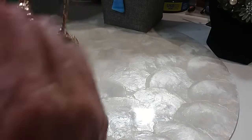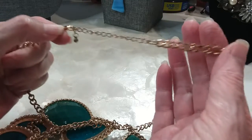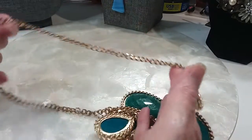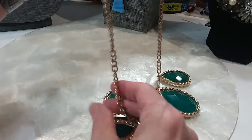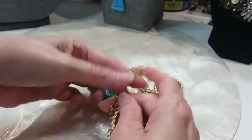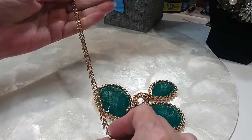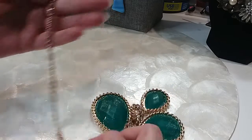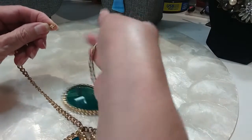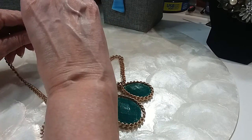The next is a statement necklace. It's got our lobster claw clasp extender with the bead. Nice gold tone curved chain on both sides. And you want that curved chain to lay flat, undo it, and straighten it out. There you go. Nice and pretty. Sometimes I don't check it before I hook it up, and then when you put it on the bust, it twists all around.